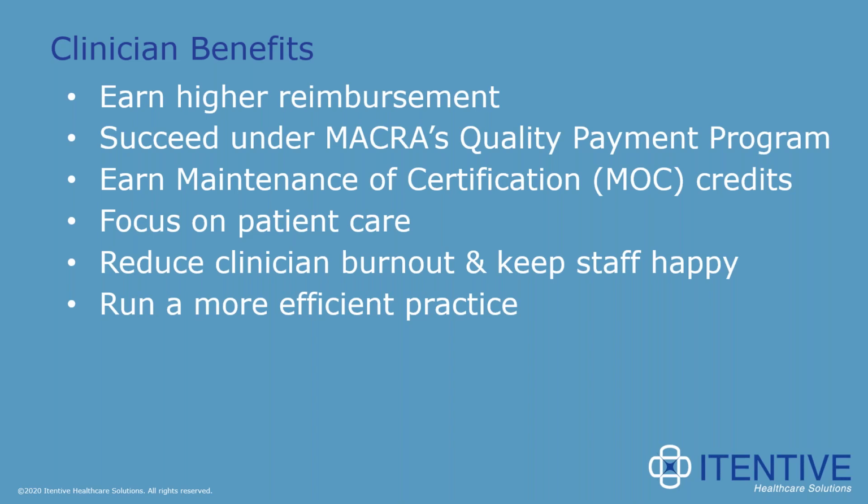This model itself ensures that team members operate at the highest level of their knowledge and skill set and within their license. So with this, physicians don't want to do what nurses can do, and nurses don't want to do what front desk staff can do, etc. So there's more time for patient care, and also you get a more satisfied care team.